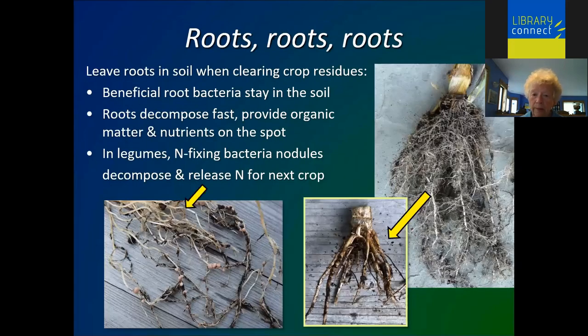And I said I would talk about roots in a moment, and this is what I mean. The roots of your crop plants should stay in the garden. Unless there's some particular reason, like a big cabbage stalk gets in the way or something, take it out if that's the case. But this example here is a corn plant. That's what the root system looks like on the day I would harvest the corn. If I just cut it off right here and leave it in the soil all winter, that's what I get out in the garden in the spring.